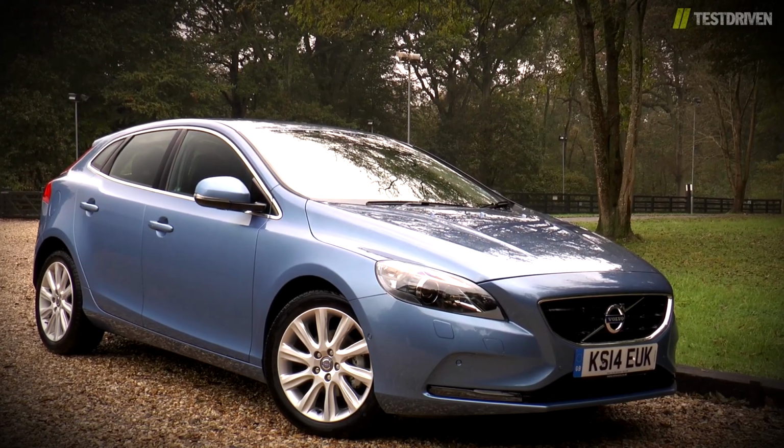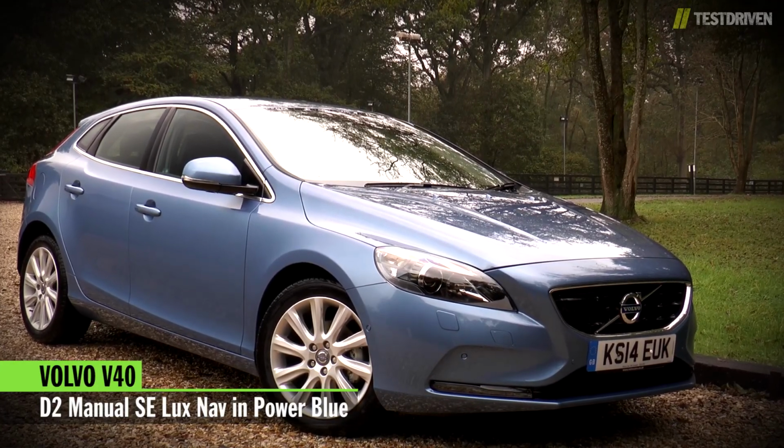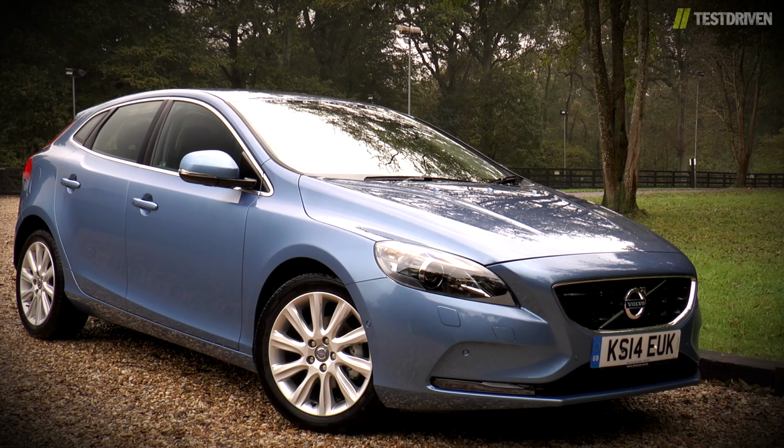Think Volvo, think safety, right? That's certainly true for the Volvo V40, which not only scored the full 5 stars in the Euro NCAP tests, but also achieved the highest ever rating for pedestrian safety, a record that still stands today.